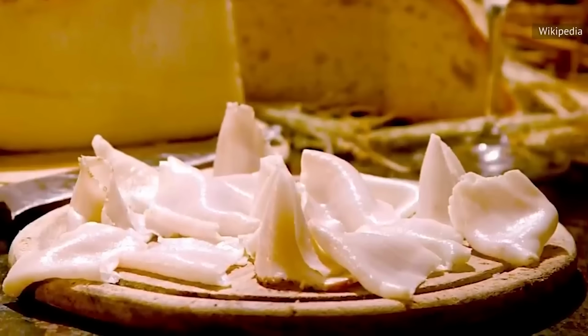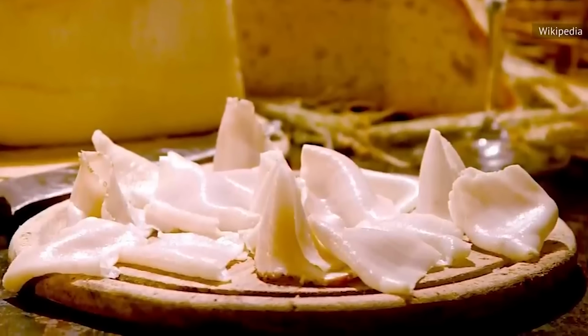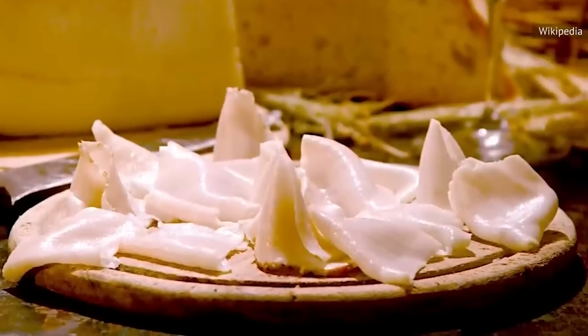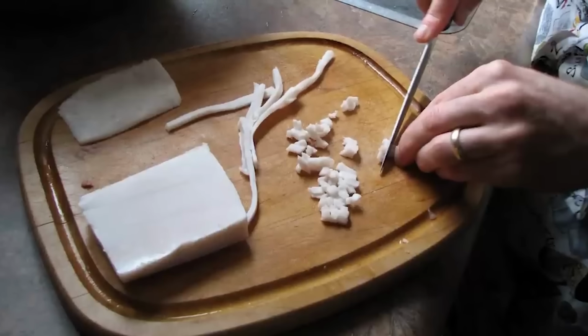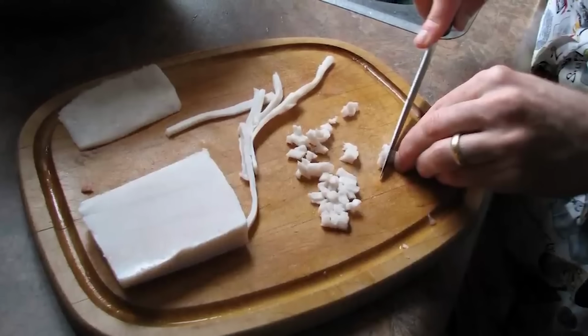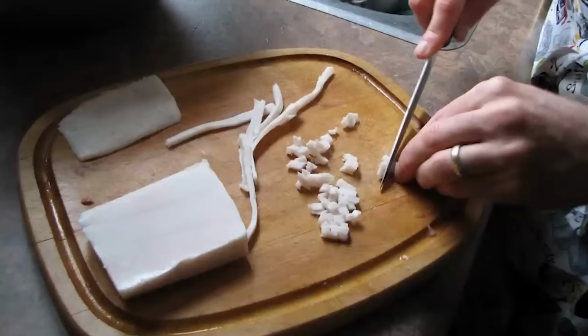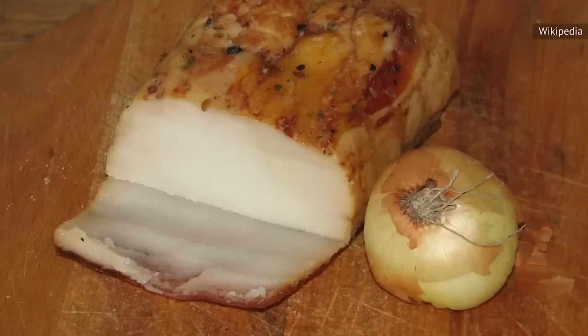If you count yourself among these fans, you might want to try a relatively little-known but super rich Italian specialty, lardo, or cured flavored pig fat. Traditionally, it's treated like a cold cut and served in ultra-thin, melt-in-your-mouth slices on toasted bread or used in pastas. Other cultures around the world have similar preparations.